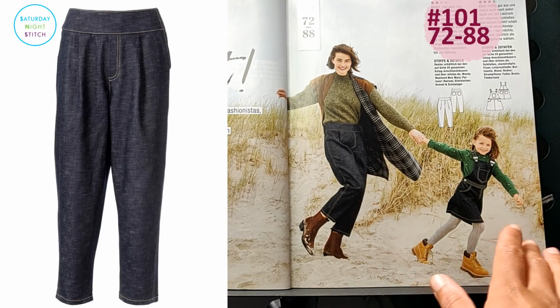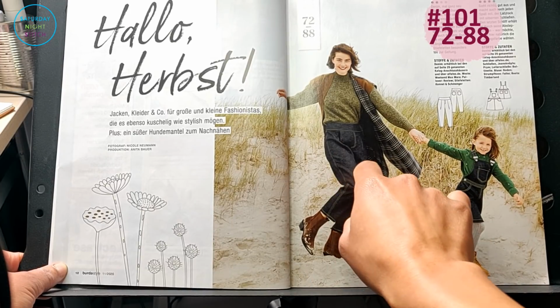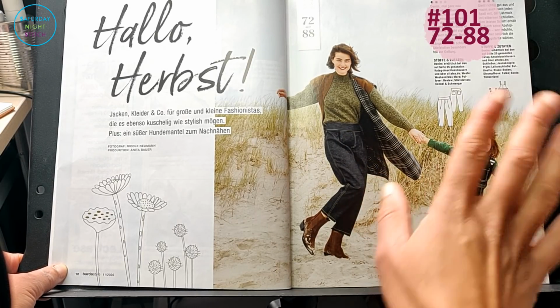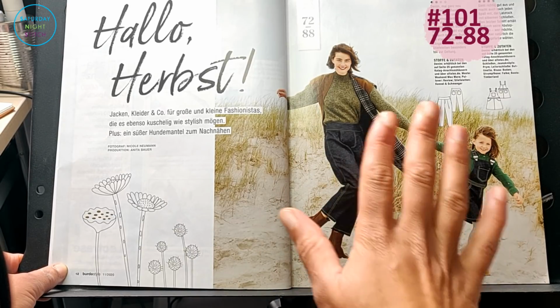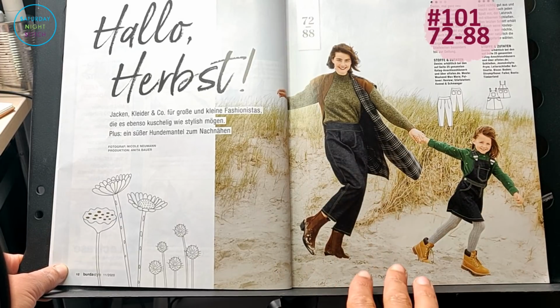I don't ever wake up thinking, oh my gosh, I cannot wait to sew a fly front zipper. So I do appreciate that they've got a faux fly front here and the zipper on the side. So I was kind of like, okay, that is quite interesting. And denim and mustard top stitching, you had me at hello with that. So I thought that that was a good strong start to the issue.